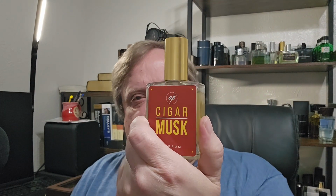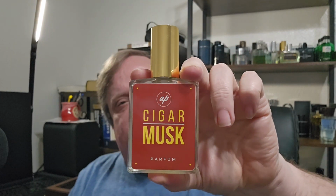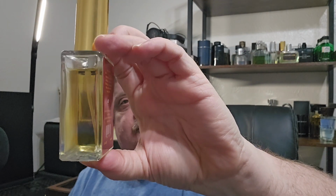I'm still here. And it's about time we reviewed this particular fragrance that you saw from the thumbnail. And it is Cigar Musk from the House of Authenticity Perfumes. And every time I turn on the camera, my nose starts to itch. But this is one of his old school bottles in the 60 ml. The juice is kind of amberish, golden.